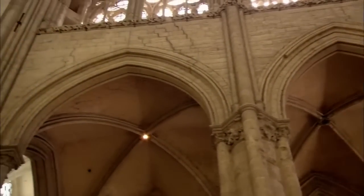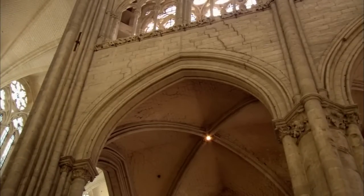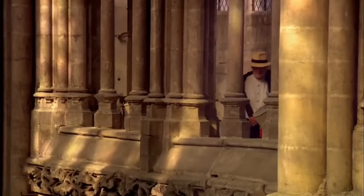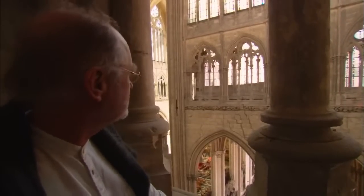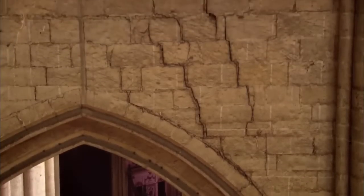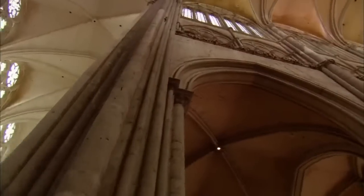Just like the pointed arch in California, this arch is showing signs of stress. Murray climbs to the second level for a closer look. From this level, we can really see very easily the extraordinary signs of structural distress in the building. The visible evidence is all those cracks and fissures. I mean, it's frightening to see.